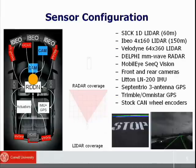And in fact, in general, this is pretty much just a stock Tahoe with some stuff added to it. So it's human drivable. It would almost pass inspection. I think the only thing, at least in New York State, is that if you have the airbags disabled, you can't pass inspection. But that's about it in terms of changes to the vehicle platform.